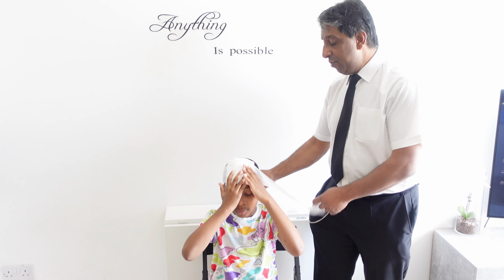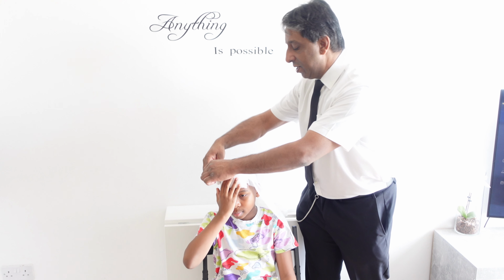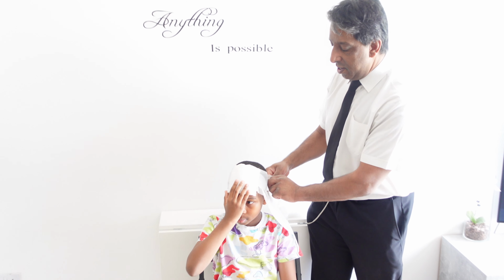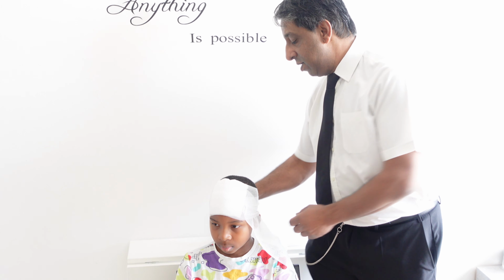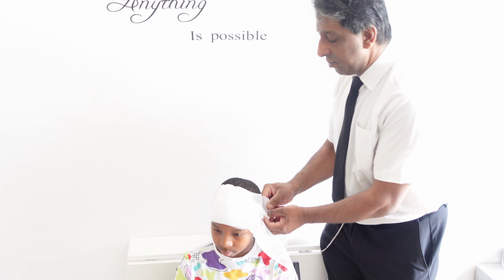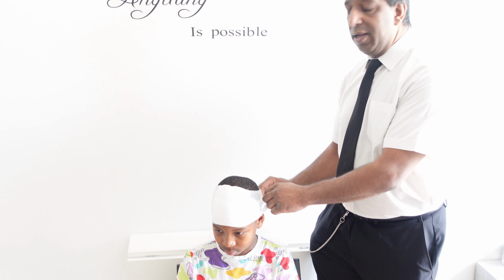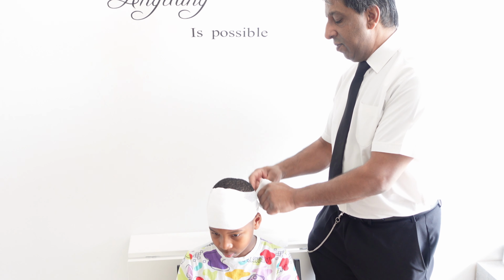Notice I've left this side open. Same principle. I'm going to keep it tense. I'm going to go round. And make sure you don't get it in their eyes. Okay, once you get to here, you can tie it off. So we'll do a knot at the back. We'll tidy that up.